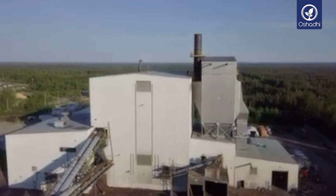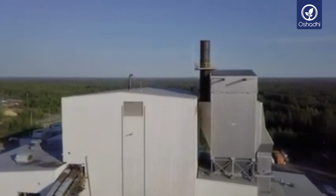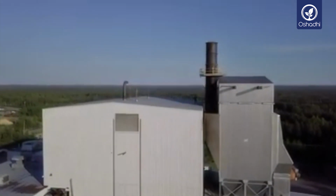Okay. Right? So Jean-Claude's distilling the bark into essential oil, and then the spent bark goes into the cogen. So it's really a win-win.